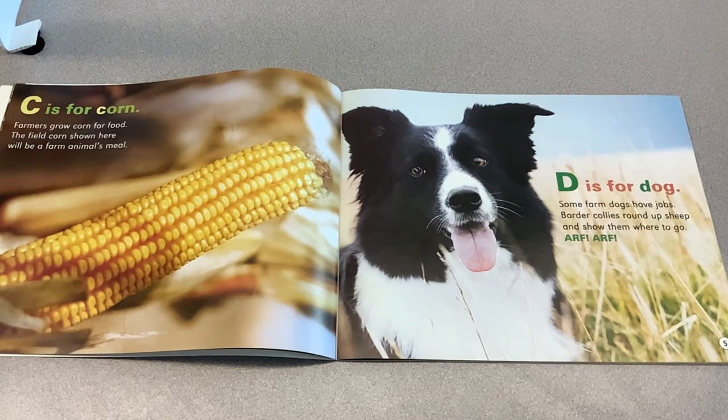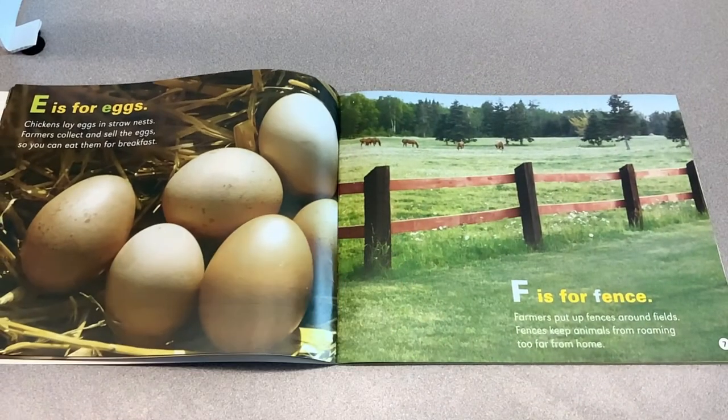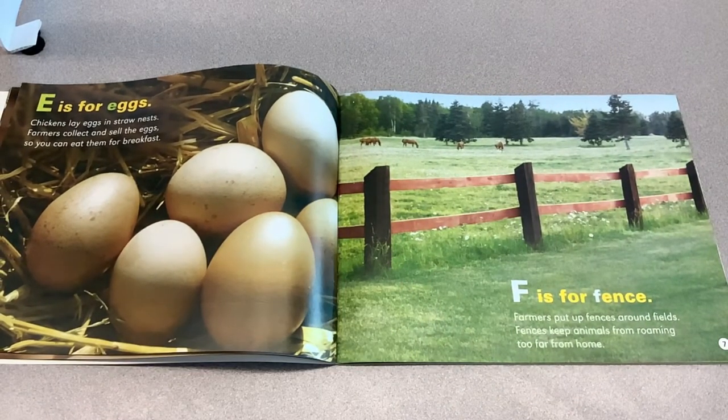D is for dog. Some farm dogs have jobs. Border collies round up sheep and show them where to go. E is for eggs. Chickens lay eggs in straw nests. Farmers collect and sell the eggs so you can eat them for breakfast.